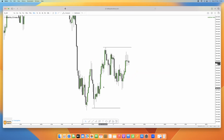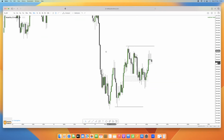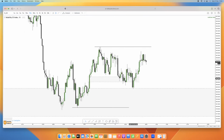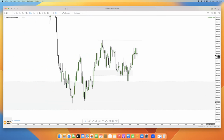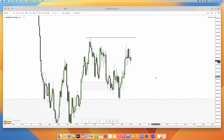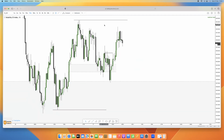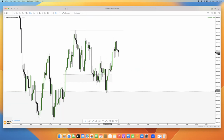All right, so this is still the range. Let me check something. Now let me scale down to the 15 minutes. Okay, better still. I think I see it now. Yes, this is what I wanted to say. We had accumulation that happened in this area, and then another break of structure here. You can see in this area, this is the top range, this is the down range.